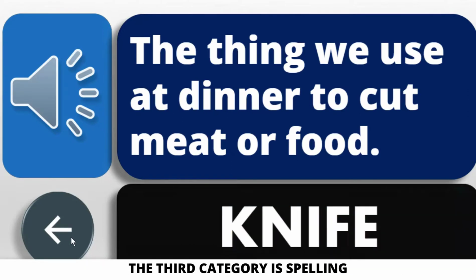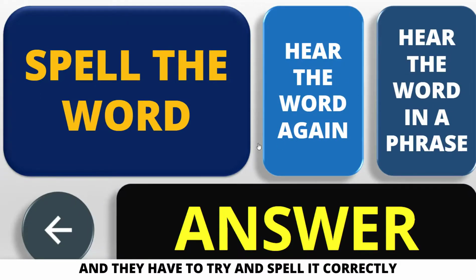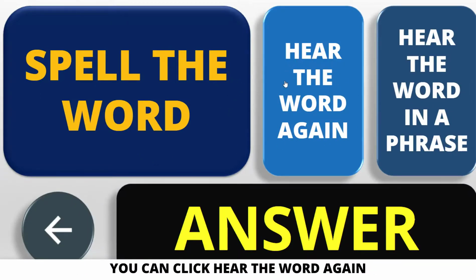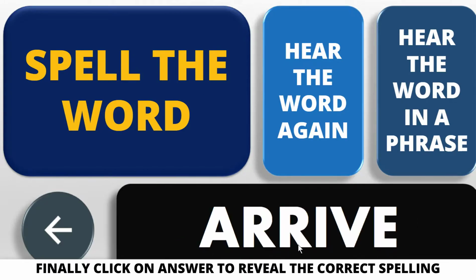The third category is spelling. The students will hear a word, and they have to try and spell it correctly. You can click Hear the Word Again, or Hear the word in a phrase, to help the students. Finally, click on Answer to reveal the correct spelling.